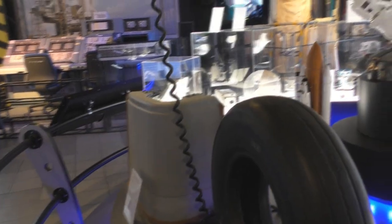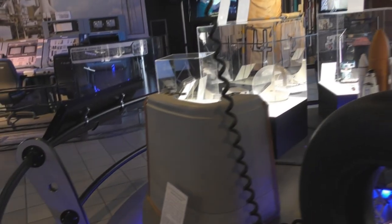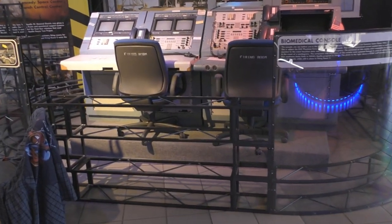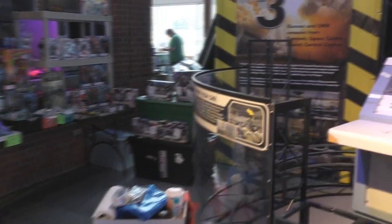So we're going to be seeing, I guess, a lot of different things here, because it looks like the booths are kind of just thrown in there. We see something over here, but then we got space stuff. So it's going to be interesting. You're going to see a lot of different things, space stuff and toy stuff. Hopefully the lighting is good.